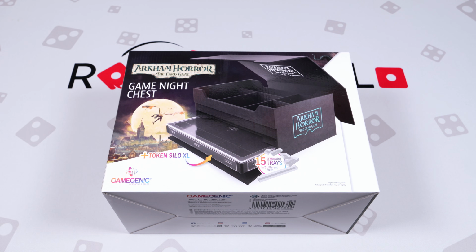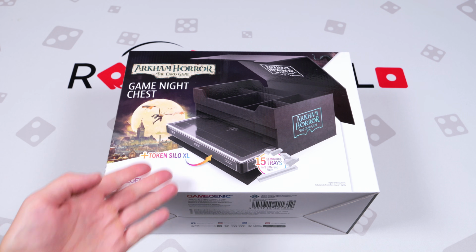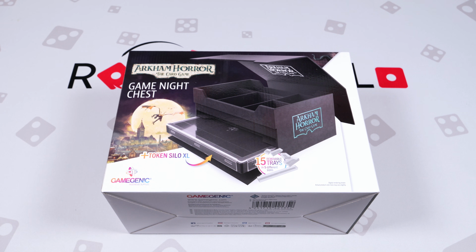And last but not least, let's check out the game night chest, including the Token Silo XL, which is included as part of the box. You can see right here, it slides in at the very bottom. You'll see it as we go through this. There's 15 removable trays, and there's 5 different sizes, so you can find a fit for your tokens, no matter if they're the official ones or third-party ones.